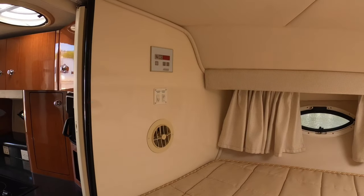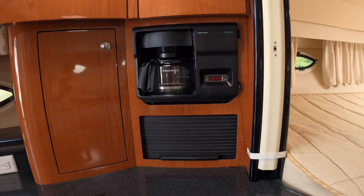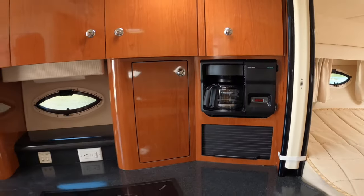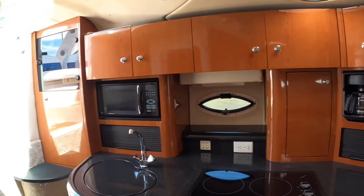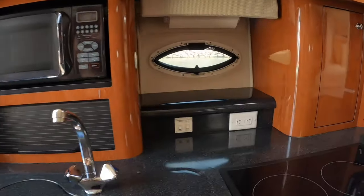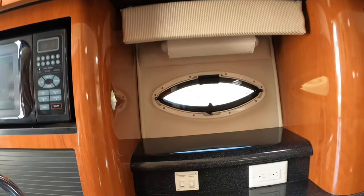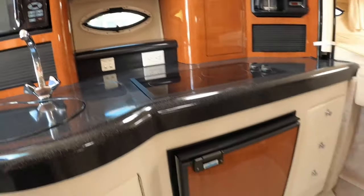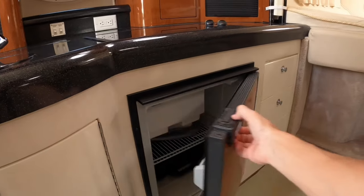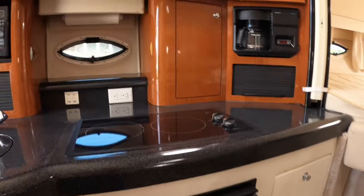It does have an AC and heater built into the boat. Built-in coffee maker. As you can see, plenty of storage in the kitchen. Microwave and outlet. We've also got the recessed center mount paper towel holder. Refrigerator. Again, everything works. Boat is primarily being used for storage.